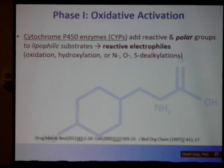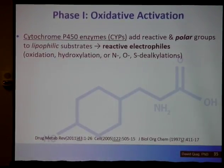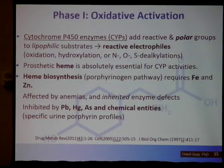Now, phase 1, of course, is oxidative activation, adding reactive polar groups, and it requires prosthetic heme, which is absolutely essential for the CYP activity. And heme biosynthesis, you'll recall the porphyrinogen pathway, requires iron and zinc. And abnormal porphyrin profiles in the urine can be affected by anemias and inherited enzyme defects.